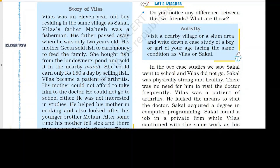Story of Vilas. Vilas was an 11-year-old boy residing in the same village as Sakal. Vilas' father Mahesh was a fisherman. His father passed away when he was only 2 years old. His mother Geeta sold fish to earn money to feed the family. She bought fish from the landowner's pond and sold it in the nearby mandi. She could earn only rupees 150 a day by selling fish.